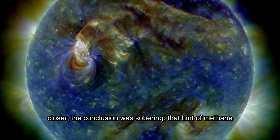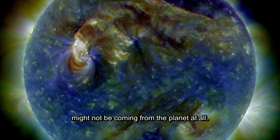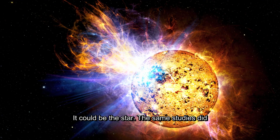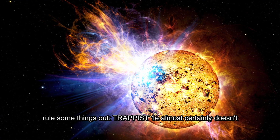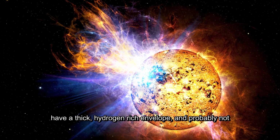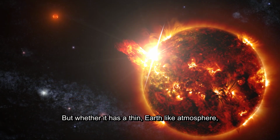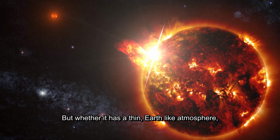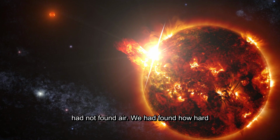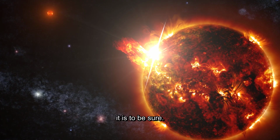So when the 2025 analysis looked closer, the conclusion was sobering. That hint of methane might not be coming from the planet at all. It could be the star. The same studies did rule some things out. JWST almost certainly doesn't have a thick, hydrogen-rich envelope, and probably not a heavy, Venus-like blanket of carbon dioxide either. But whether it has a thin, Earth-like atmosphere, or no atmosphere at all, remained genuinely open. We had not found air. We had found how hard it is to be sure.